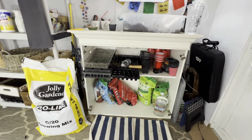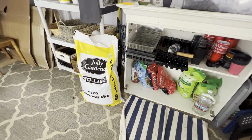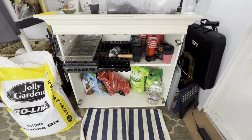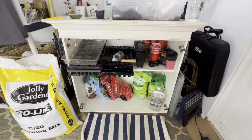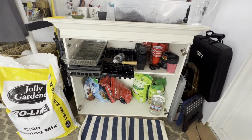Okay, so this is my area where I do all the dirt work, so to speak, or soil work. This I got at Hutto's. It's their growing mix for seed starting. And you can see I've got some other things down below, like peat moss and vermiculite, and I've got earthworm castings. And then on that other shelf is my cells and cups that I used last year.